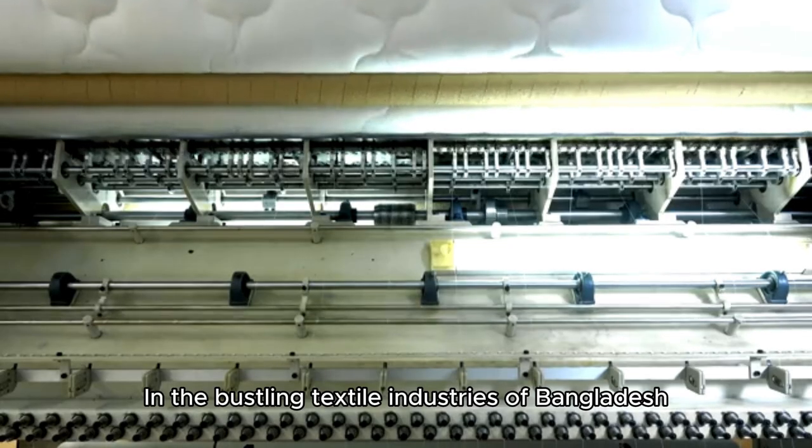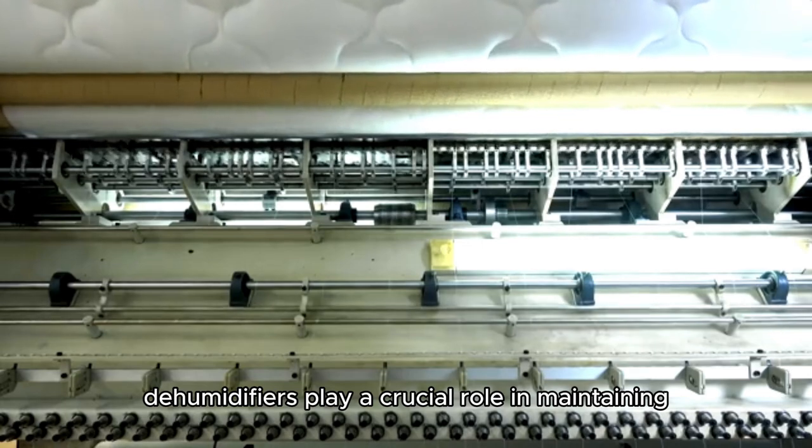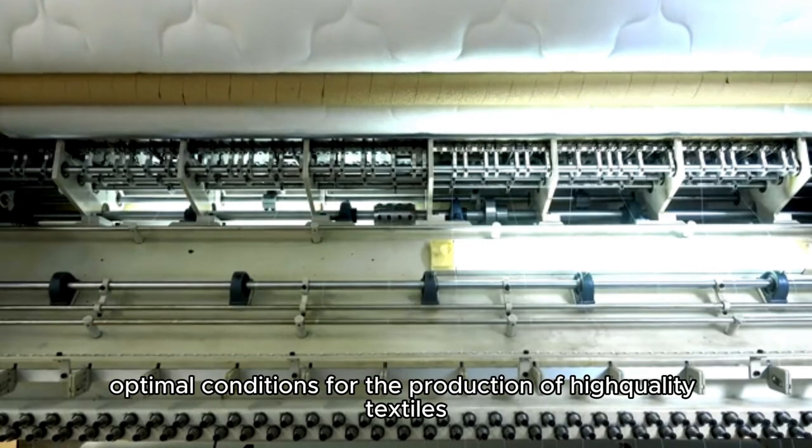In the bustling textile industries of Bangladesh, dehumidifiers play a crucial role in maintaining optimal conditions for the production of high-quality textiles.